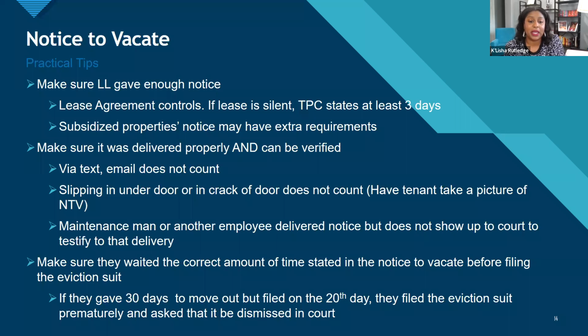Usually a maintenance man or another employee delivered the notice, not the actual property manager that is going to show up for the eviction. So if that other employee or the maintenance man doesn't show up to court to testify to that delivery, you can always voir dire the landlord on their personal knowledge of how the notice to vacate was delivered. If they can't prove it, then the judge should dismiss it. That's not always the case, depending on the JP.